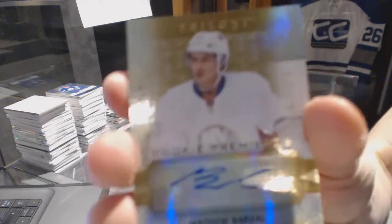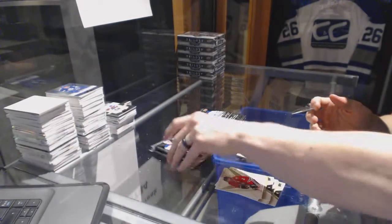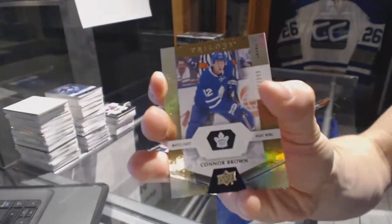Level 2 rookie autograph number to 275 for the New York Islanders, Matthew Barzal. Rookie number to 999 for the Toronto Maple Leafs, Connor Brown.